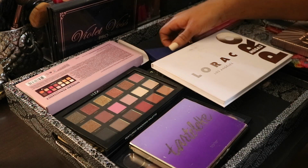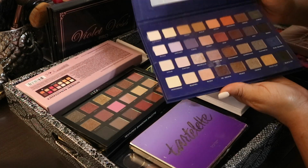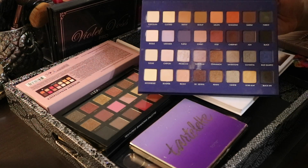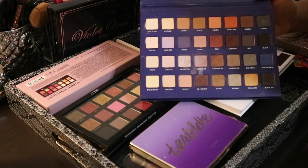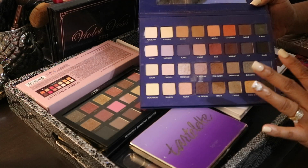The next one is the Mega Pro 2. This one they actually re-promoted during Christmas time, so you may be able to find this one right now. This is the cooler one. You can create so many looks with these palettes. I love the blue in this palette.